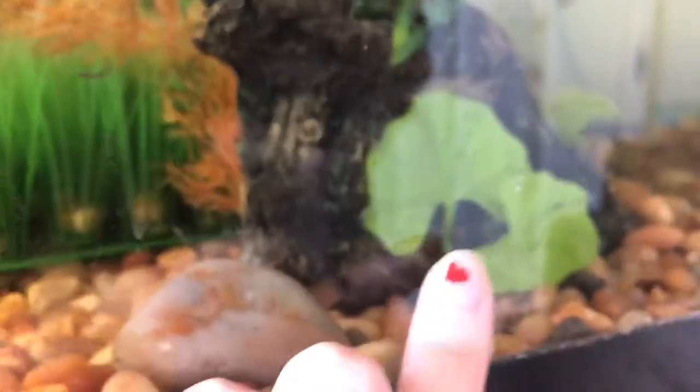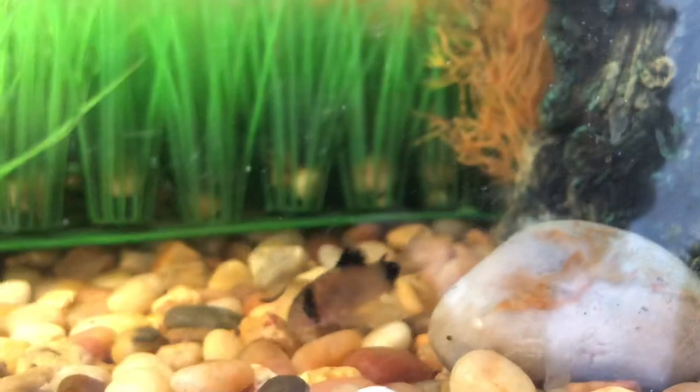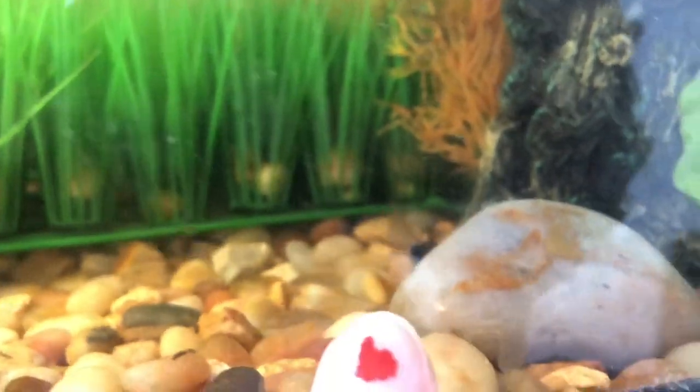And then I also have two Cory catfishes. That one is Mary Ellen. And then I have a smaller one named Elizabeth, and they are like always with each other. They're like best friends.